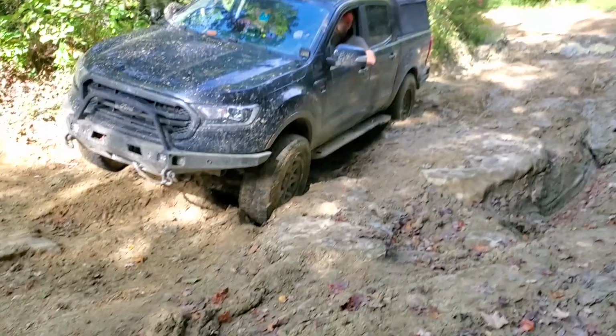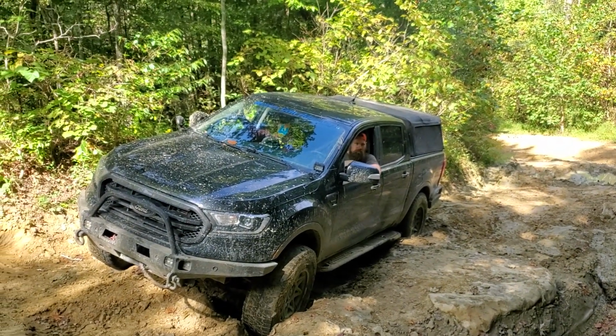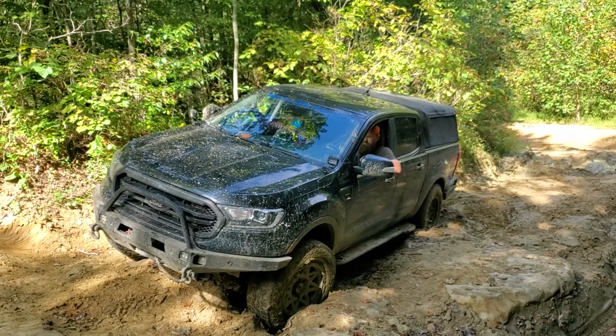I wouldn't recommend doing this trail alone. There are opportunities to break things. But you know your skill level and you know your vehicle.